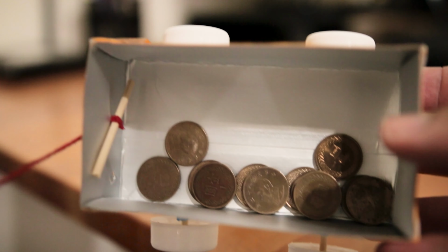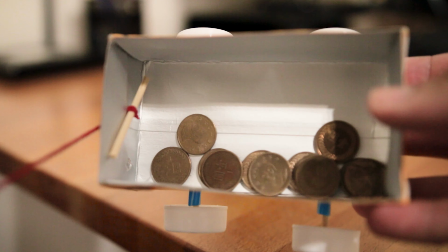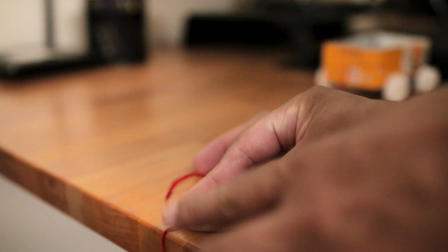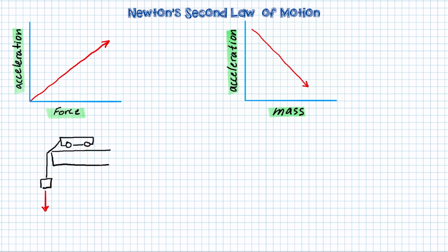Here, I have a juice box trolley, and I've placed 12 coins in it. It's connected to a binder clip with a piece of string, and I'm going to hang the clip over the edge of my desk. The clip has some weight, which will pull onto the trolley, and the force of this pull should cause the trolley to accelerate forward. Okay, I guess the force wasn't enough to get it moving, and we have another problem.